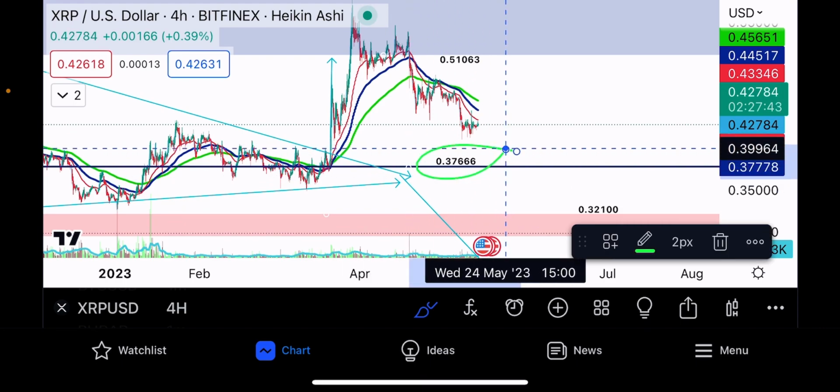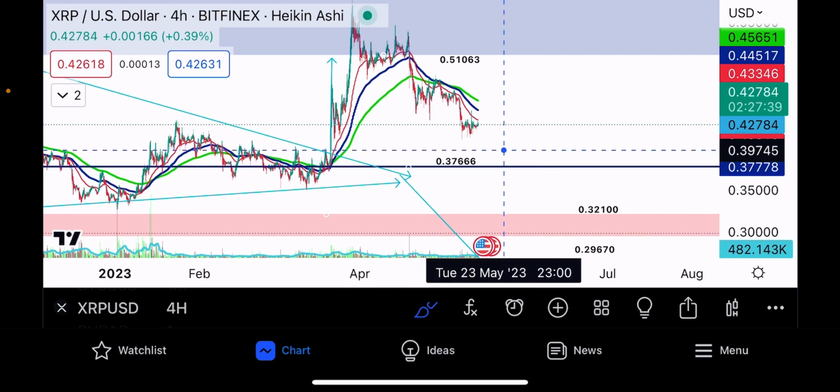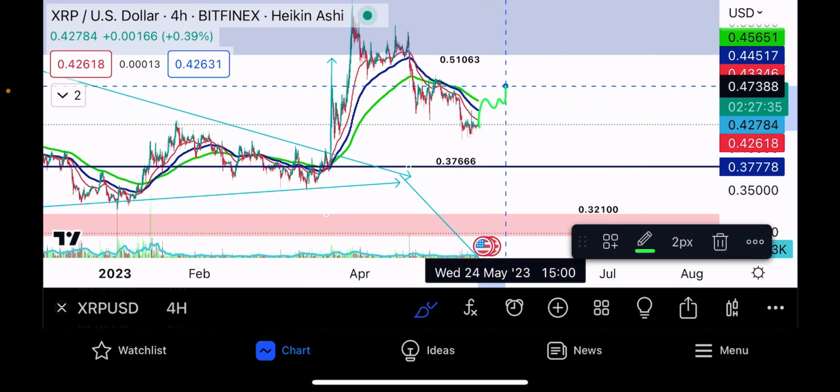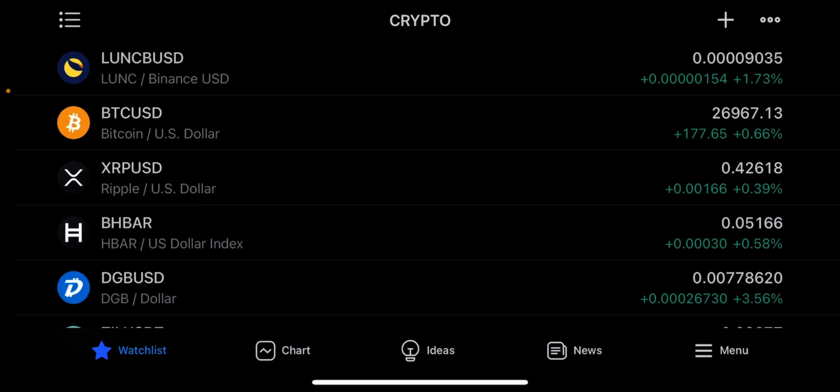The 37 cents on the bearish side is what you want to hold for support to stay bullish. If you slip that, you come to 32. If you can get back on top of the moving averages in the 4 hour, you can try to make another run up to 51 cents. And that's what we're looking at there.